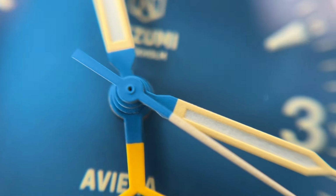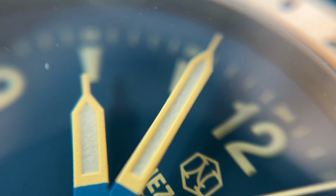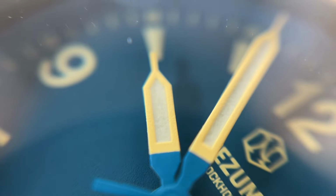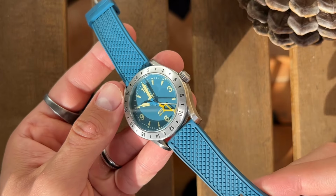And speaking of looking good, just look at the handset. Perfectly proportioned, serene style handset, straight from Hamilton Khaki if you ask me. Perfectly color matched to the hour markers and numerals on the dial because they're filled with the same lume, only with a little bit brighter highlight around them. That works very, very well. The contrast between the dial and the handset is impeccable.